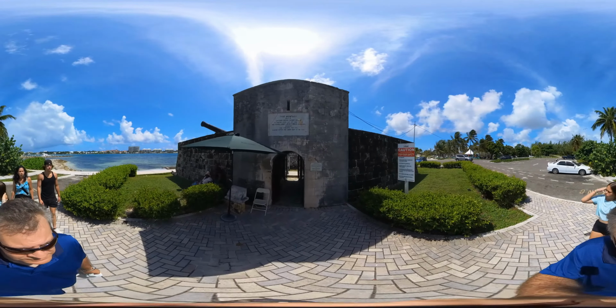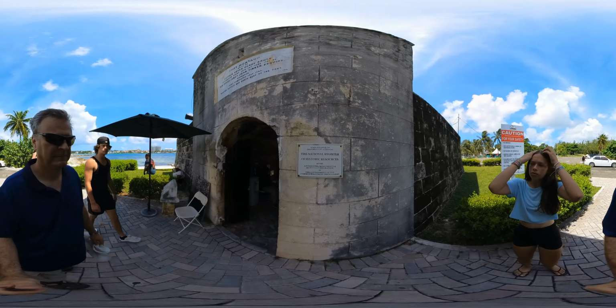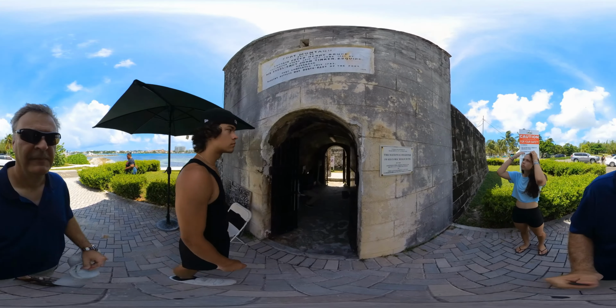When the fort was attacked both times, it was not by heavy cannon. So the fort was never really tested by heavy shells in wartime.